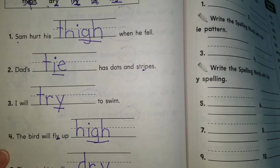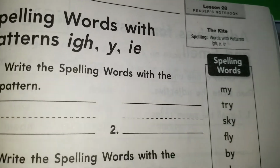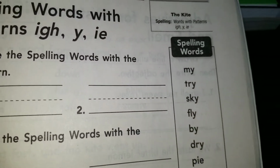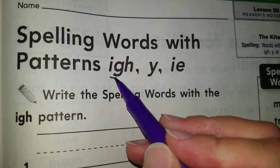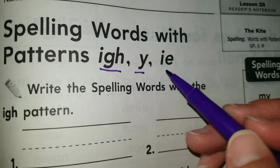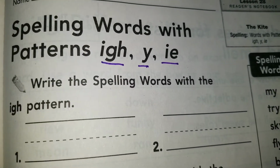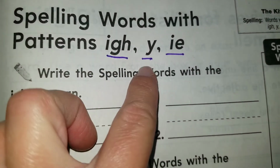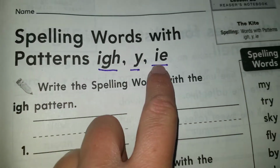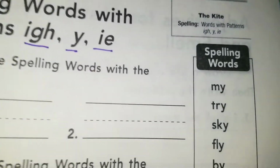All right, so now we're moving to our very last page for reading for today, and we're going to focus on all of our spelling words together. Once again, once you see IGH, Y, or IE, they say the long I sound, which is I. IGH sounds I, Y says I, and IE says I. So let's read our spelling words.